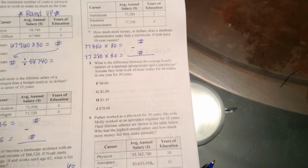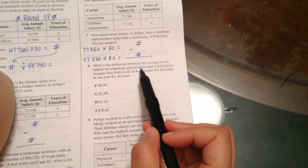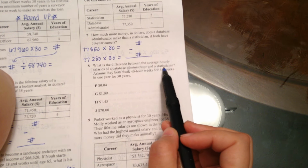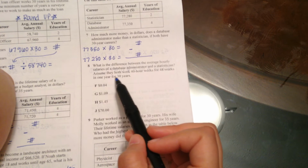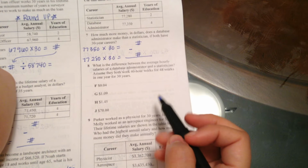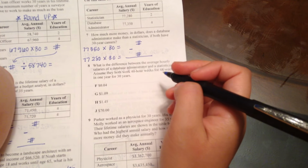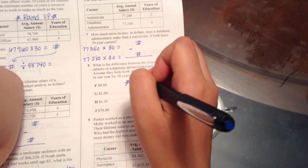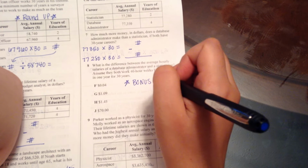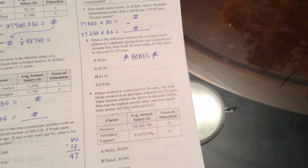For number 8, it says, what is the difference between the average hourly salaries of a database administrator and a statistician? Assume they both work 40 hours a week for 48 weeks in 1 year for 30 years. Okay, so for this one, it's got a lot of work, so I'm just going to make it a bonus. Okay, so if you get it right, you get candy tomorrow and extra points on your test on Friday. You're going to have a quiz.